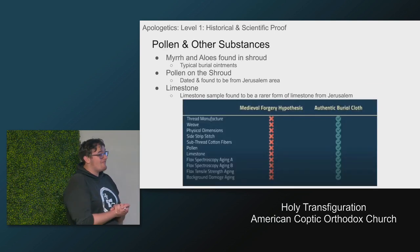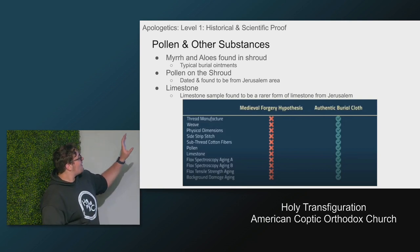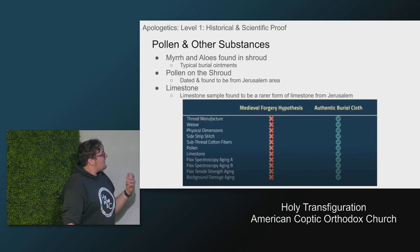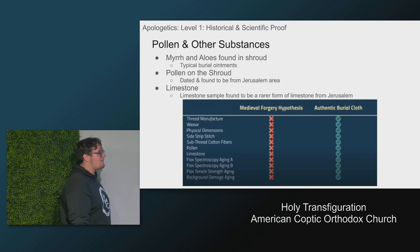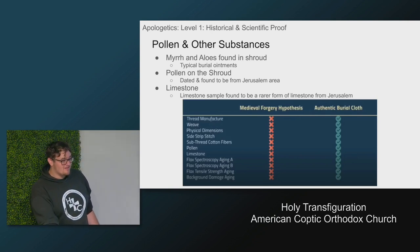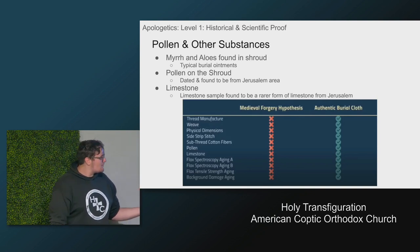Yeah. All right. So, we found pollen and other substances all over the shroud. They found myrrh and aloes, and those are all typical burial ointments for that time. And they also found a lot of pollen. And all that pollen pointed to the Jerusalem area. So you know it couldn't have been made in, like, I don't know, Athens or something. And they also found small traces of limestone. And that type of limestone is specific to the Jerusalem area. So literally every sign is pointing to Jerusalem.